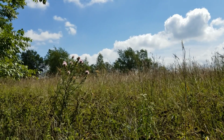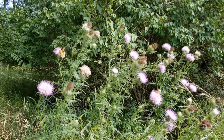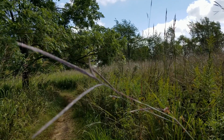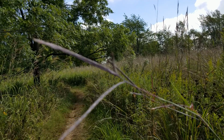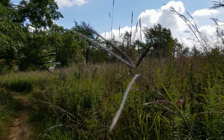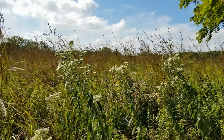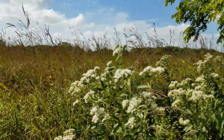toward the sky. Here's a patch of thistle again, being visited by a swallowtail butterfly, as well as some bees. Another name for big bluestem is turkey foot, because the seed and flowering part of it comes off as 3 sections like the foot of a turkey. Along the path, intermixed with the big bluestem, we have some boneset just starting to bloom. I don't see any insects on it just now. There was a wasp just a minute ago.